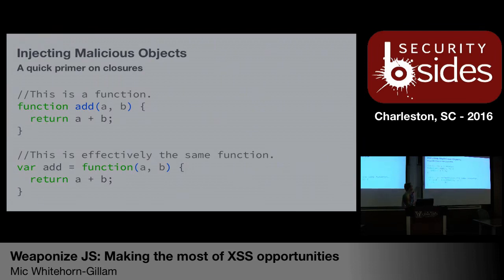We got a function. We got an add function. It takes 2 parameters, A and B, adds them together and returns that value. Right? Next to Hello World, it's one of the most basic examples of anything ever. The next one down is almost identical. It has a variable add, receives a function, assigns it to that variable. You call it exactly the same way afterward. It's just taking an anonymous function and assigning a reference to it in the form of a variable.